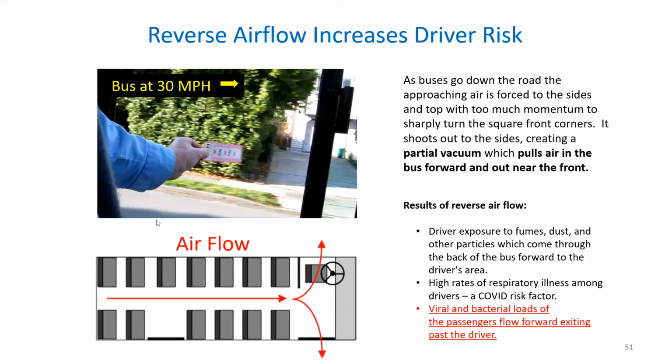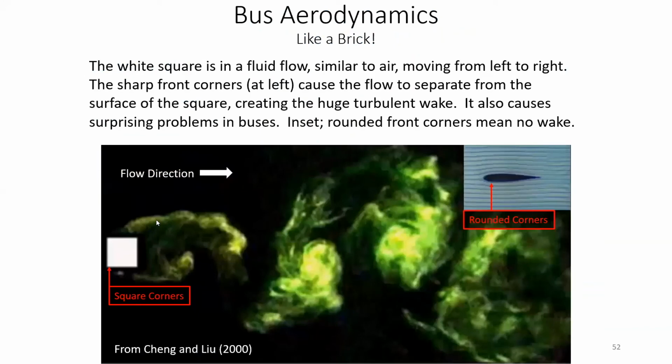And so, as in the bottom left corner, the airflow in the bus goes from back to front and exits just behind the front surface, meaning the viral loads of your passengers are dragged forward and exit past the driver, who's in there for a lot of hours. This is a serious problem. This is also why you get exhaust intrusion into the vehicle. How in the world does the exhaust that goes out of the roof at the back, when you're going forward, get in? Well, that's the basics of it.